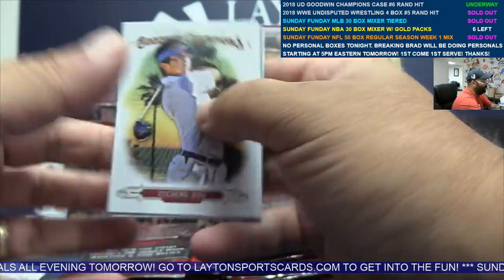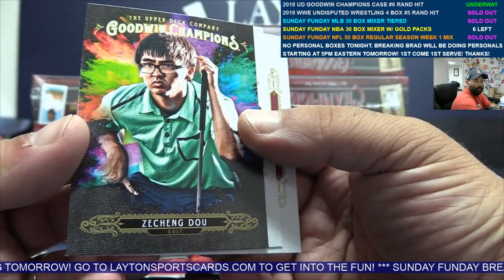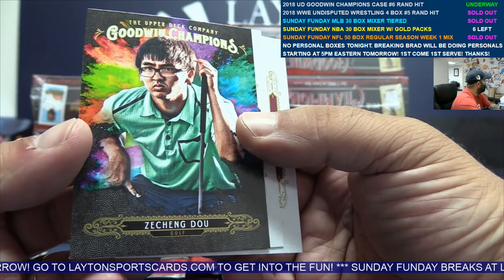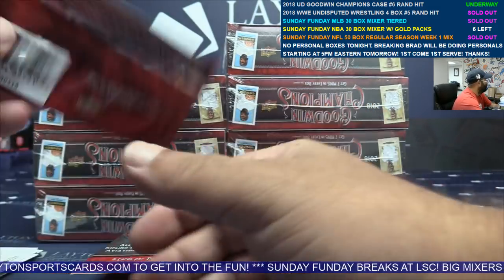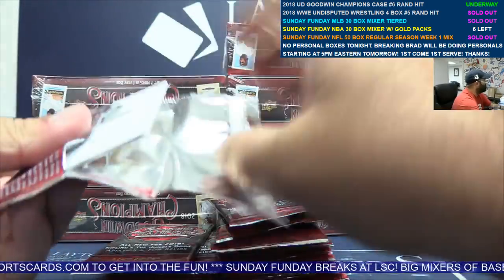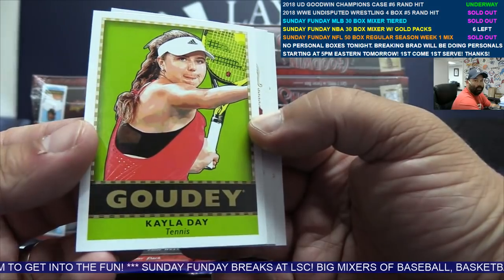That's awesome, Paolo. That's a good feeling, buddy. Zicheng Dao. So this is a regular insert. When you just type insert, it's called a color splash, but insert's a lot faster to type than color splash. Yes, it is. Gaudi of Kayla Day.